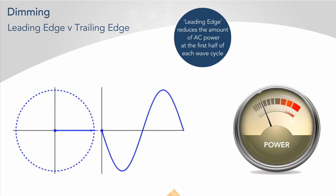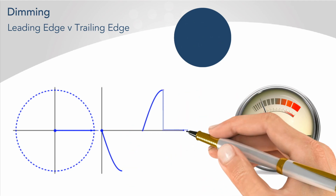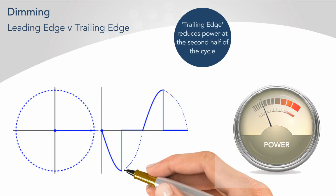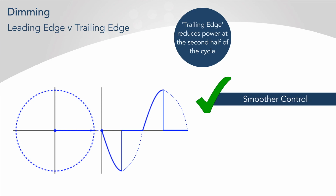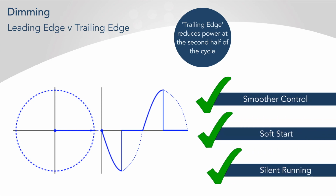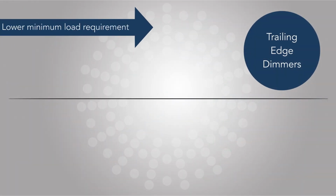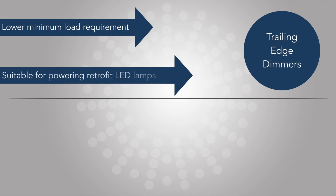However, in recent years, we have seen this reduction taking place at the second half cycle of each wave. This type of dimming is called trailing edge and is very popular thanks to the smoother control, soft start, and silent running when in operation. Trailing edge dimmers have a much lower minimum load than leading edge, making them far more suitable for powering the retrofit LED lamps widely available today.